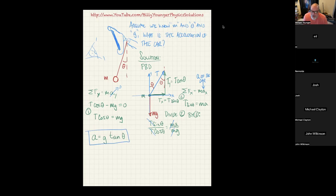So if you were able to, and don't do this because obviously when driving you need to pay attention to driving, but if you hung a protractor from your rearview mirror with your fuzzy dice and you could accurately read the angle theta to the nearest degree or even half a degree, you could get a pretty accurate measure of the actual acceleration of the car. You can, by the way, also now solve for the tension if you want, even though that's not something we normally need you to do in this problem.